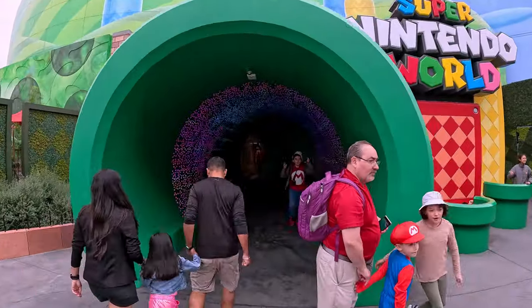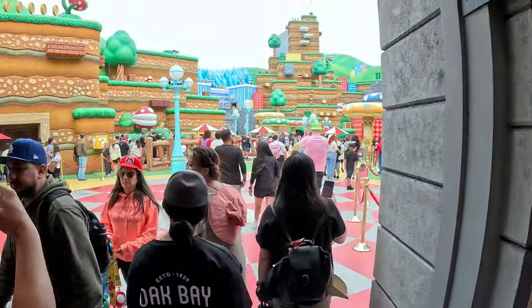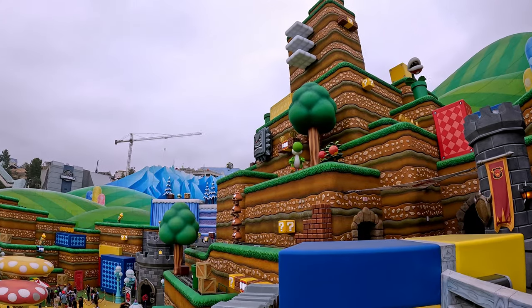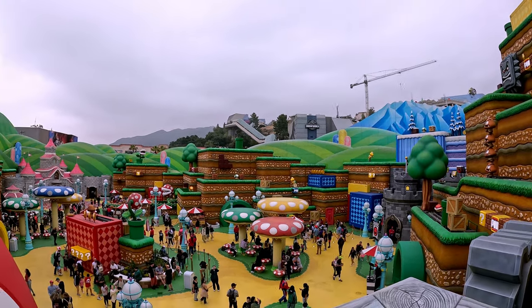So we have some friends visiting LA and we spent the day at Universal Studios Hollywood. We went on a Monday in early May. There weren't too many people, so we didn't feel like we needed the express pass.